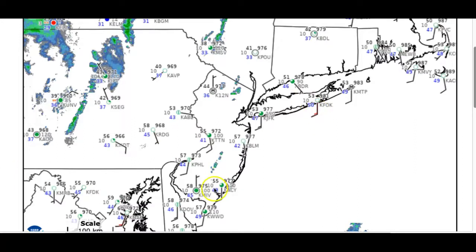Well, we already have a few isolated showers starting to break out here and there on the radar. For the most part, though, we have clear skies throughout much of the region, but you can see the instability that's already starting to develop in the atmosphere, especially as we head further west with our approaching cold front. Temperatures range from the upper 30s to mid 40s over the interior, upper 40s to mid 50s in the New York City metro, and mid to upper 50s in the Philadelphia metro and southern New Jersey, with a southerly wind pushing that warm air northward.